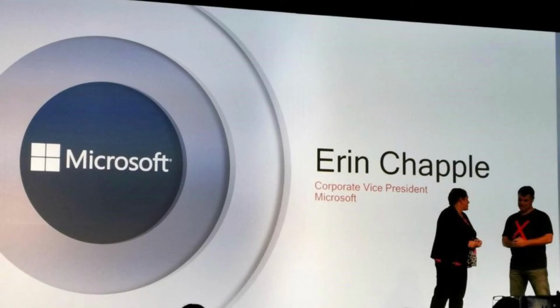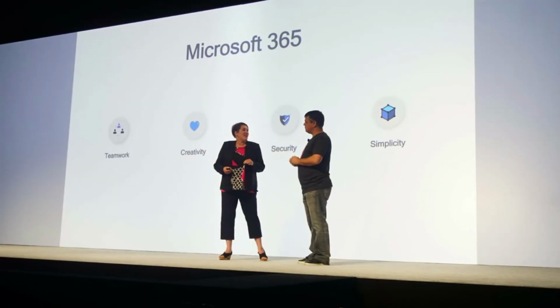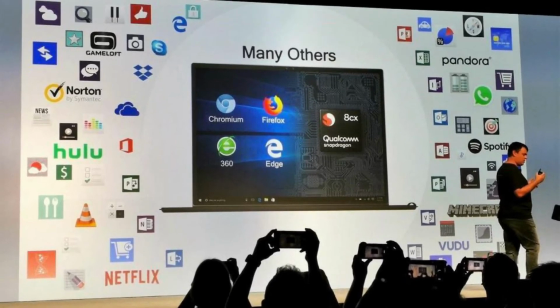Qualcomm has also assured that this chip will support Windows 10 Enterprise. Coming to the browsers, both the Chromium and Firefox web browsers will actively run, and many more apps will also get ported over in the coming days. Here's a quick snap of all the Windows supported apps that the Snapdragon 8CX can handle with ease as of now.